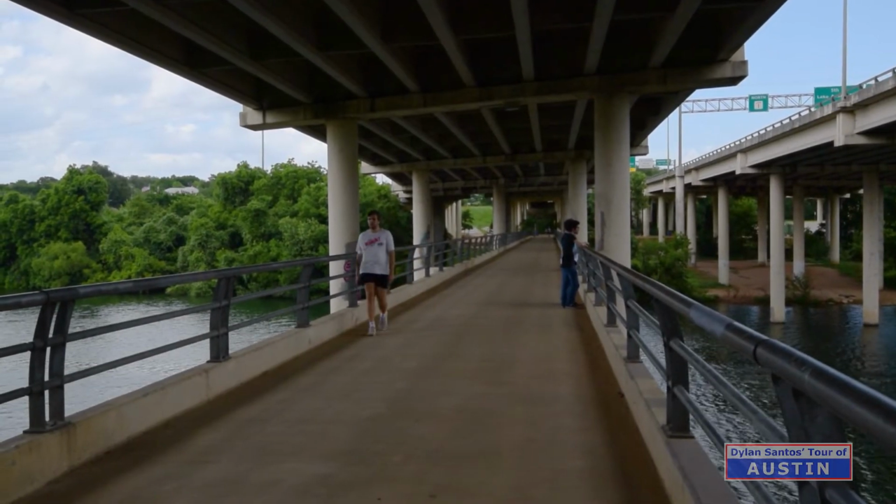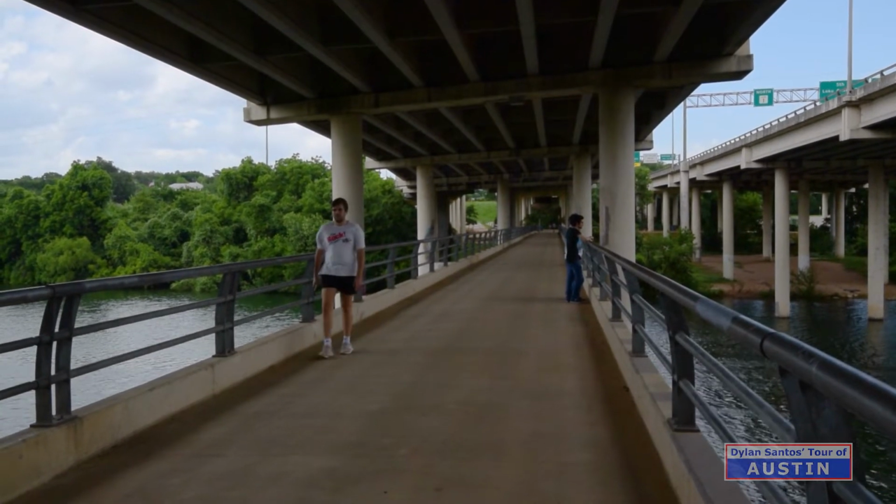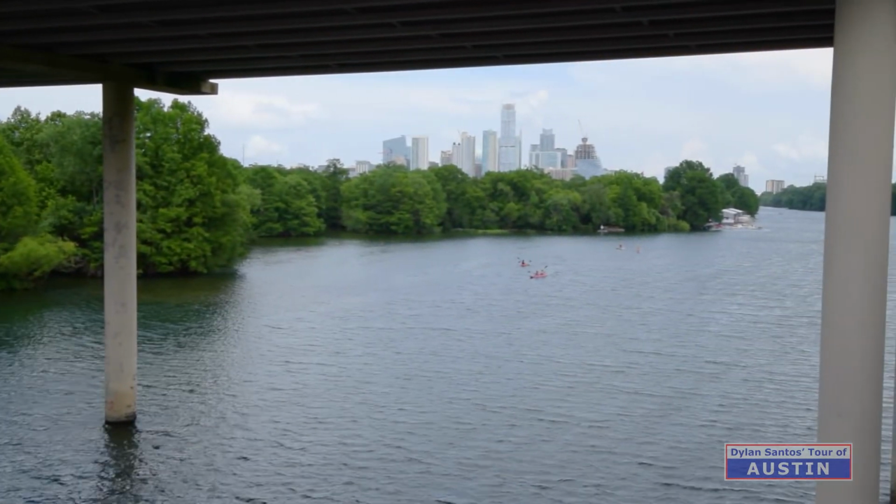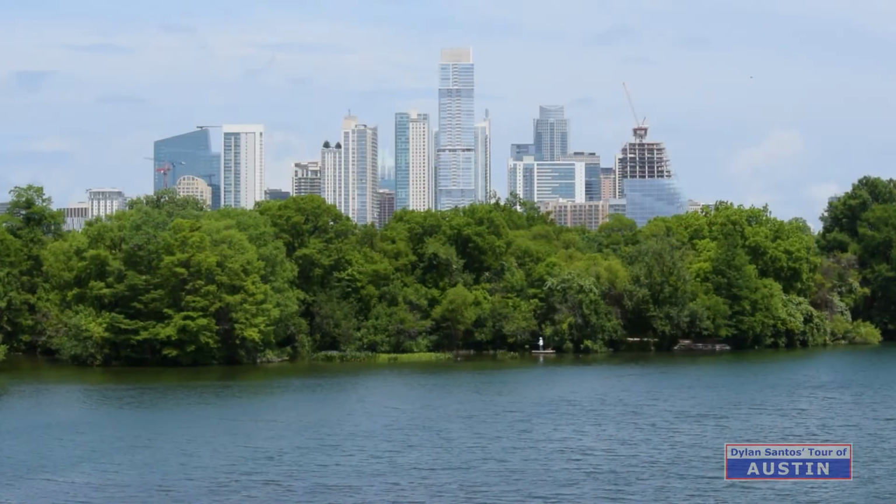We'll start under the Mopac Expressway above Lady Bird Lake. If you look towards the northeast, you get a nice view of the Austin skyline. Lady Bird Lake is essentially a widened Colorado River.